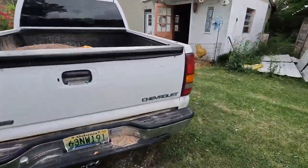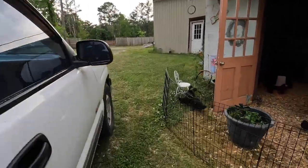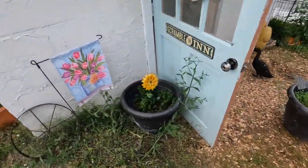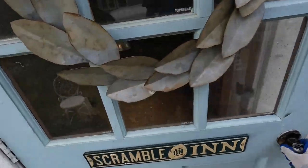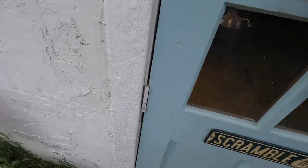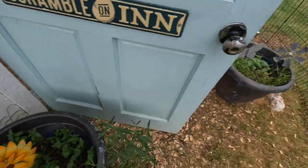And I'm gonna go ahead and close up the chick house so that we don't have any unfortunate happenings. And they know the drill. All right, I'll come back out here in a minute. Uh-oh, left one. Come on, go that way. Go in, go in.